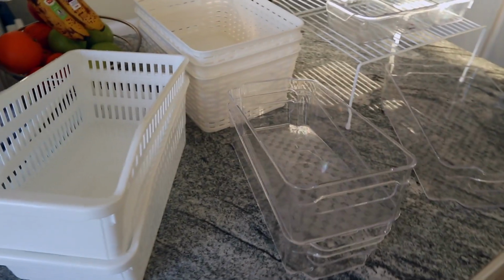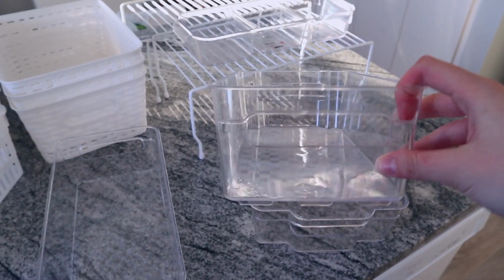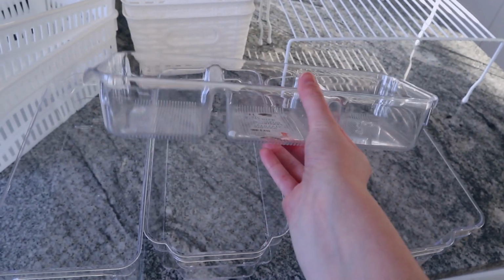Now that everything is all washed, I wanted to show you guys everything I got. For Bed Bath & Beyond, they're like $11 each. So I just got this size one, a medium size, I guess. I got 2 of these medium sized ones, and then I got 1 large sized one. And then I got this, which is actually a cosmetic organizer. Also, I'm sorry I couldn't get the sticker off. It's annoying, but this cosmetic organizer as well.